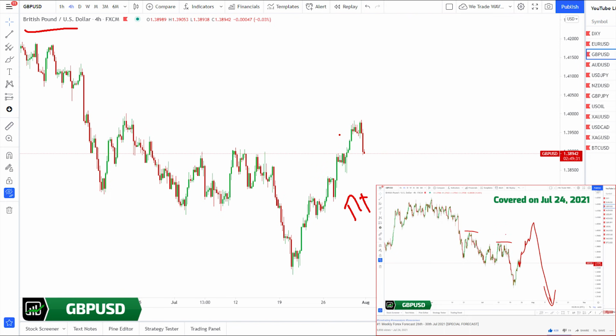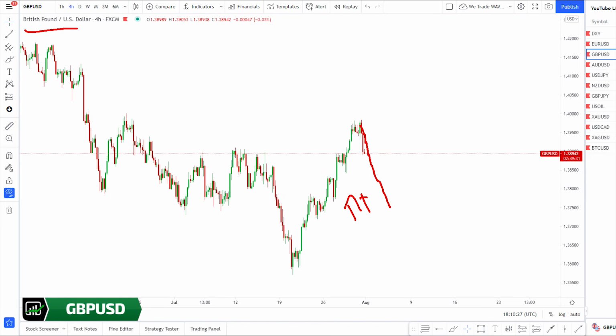What next? For this one, we are expecting market to go down. We won't be surprised if market will make a corrective structure for another drop. And this drop can go all the way down to break this low.